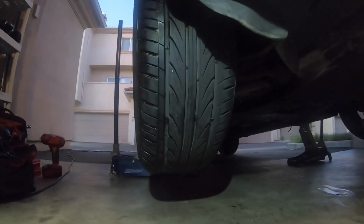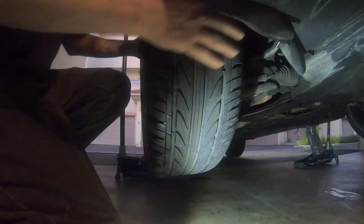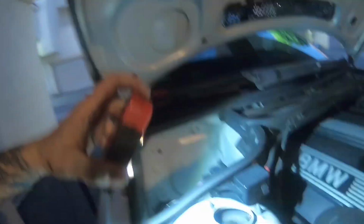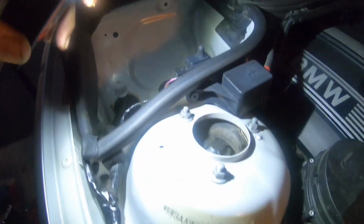And it looks like inner tie rods are going bad. Got some play on the tie rods. Now I'm going to check this side. So inner and outer tie rods on both sides are going to have to be replaced. So that's the next thing I'm going to have to do. Rubber looks good in there.